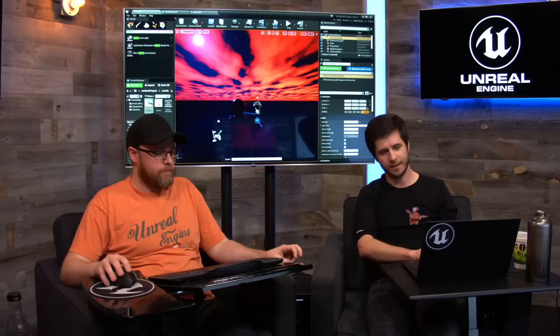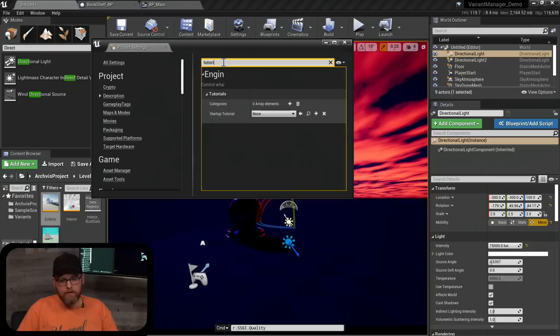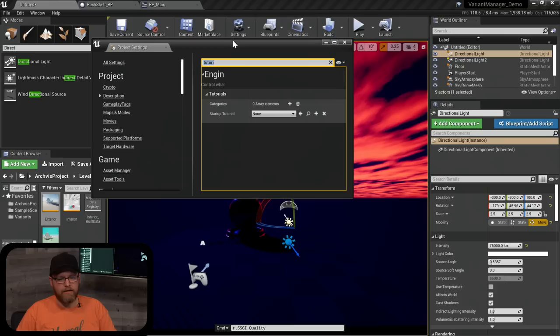Do you remember, they were asking, I know there's a way to do this, I just can't remember the console command, but they were asking if there's a way to disable the little tutorial ping. Yeah, in your project settings. Or editor preferences, maybe? It's one or the other. I also think it's a CVAR. There is a way to permanently disable it. Yeah. I will follow up on that, because I remember I took notes on that.